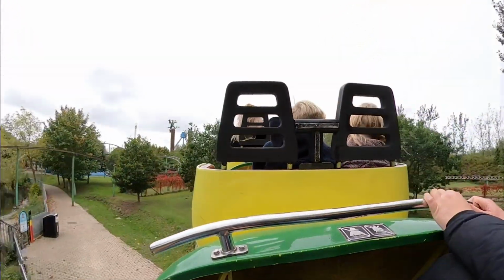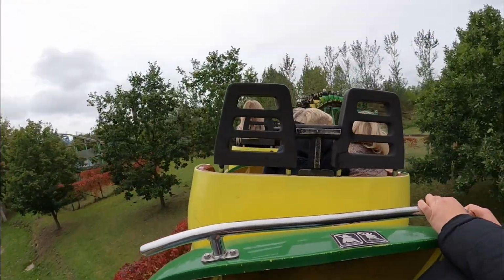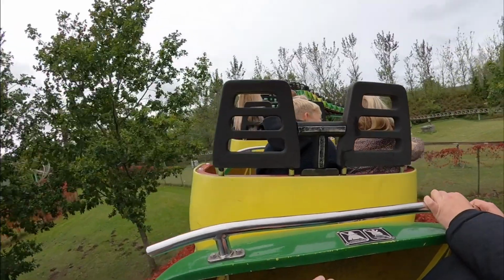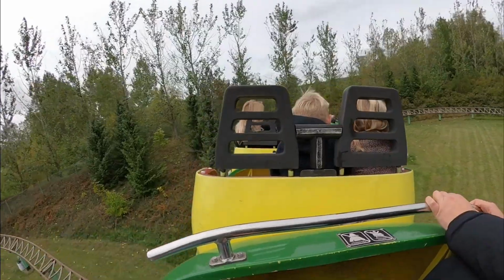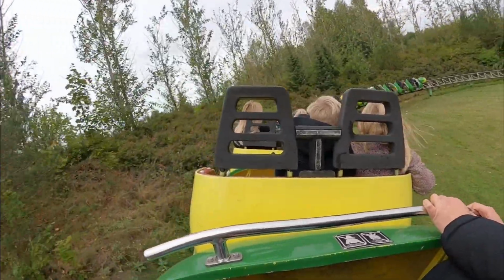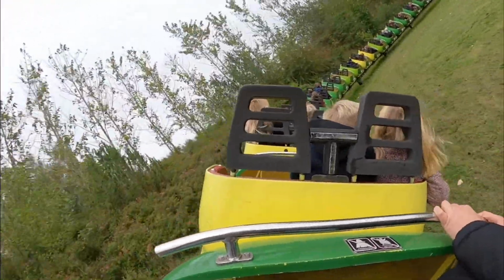So when this brakes, it actually moves the station. The station is swaying back and forth when the coaster leaves and brakes inside the station. And I have to say, that was more scary than the roller coaster. I agree.